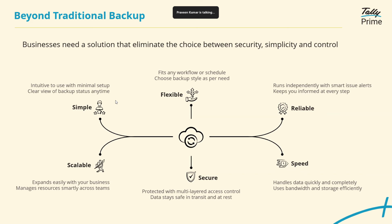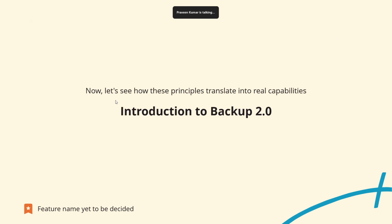And it does bring in multi-layered access control. As the days and time pass, the security and credibility of business data is increasing substantially. So protecting business data has become an integral part, which is why we have added multi-layer security, which we will explore very soon, right? It also handles bandwidth and storage efficiency quickly and completely. We'll get to understand more about how this has been embedded in the feature.